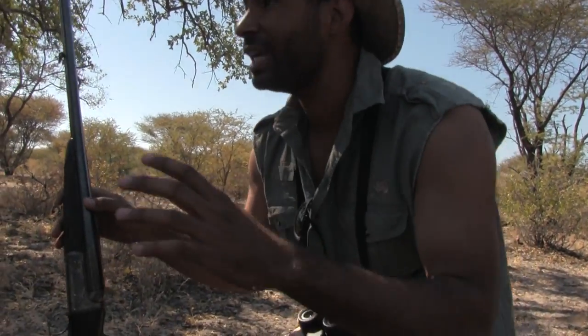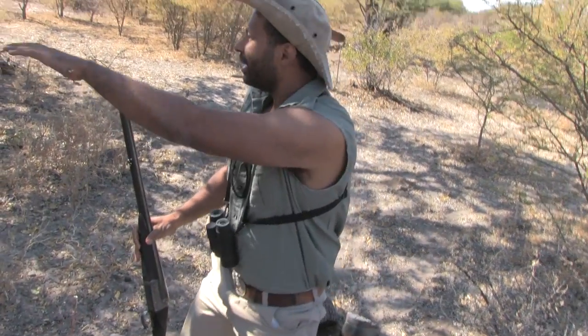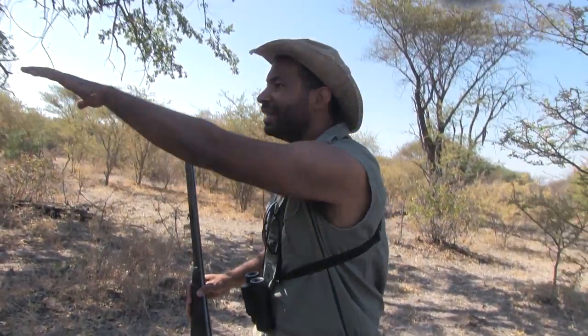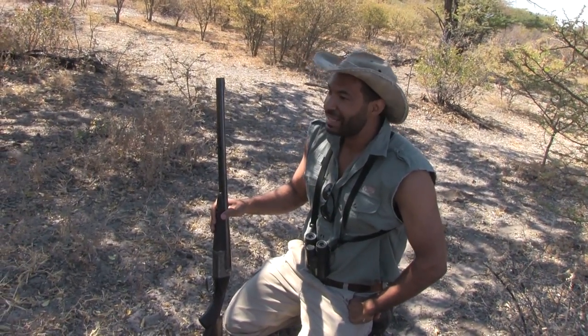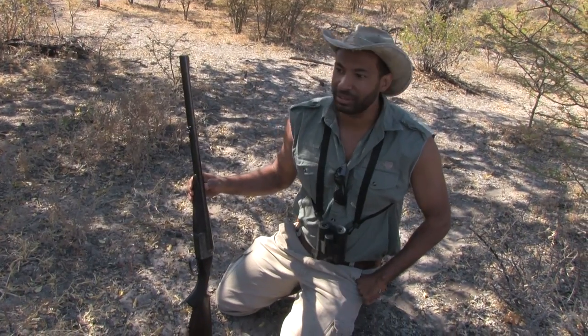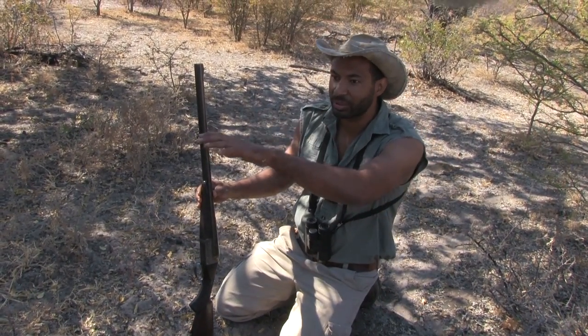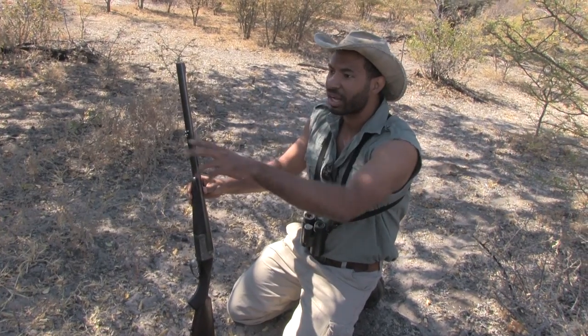Zebras are so spooky, and there was probably 50 of them in that group. We've been tracking them since 9 o'clock, and it's nearly 12. We finally got up here. They came under this little opening, and they've just been standing under here, trying to get out of the sun. We found a good stallion that was the only one that presented a shot. I didn't know there was that many until after we shot. All of them took off running. I only saw three of them.